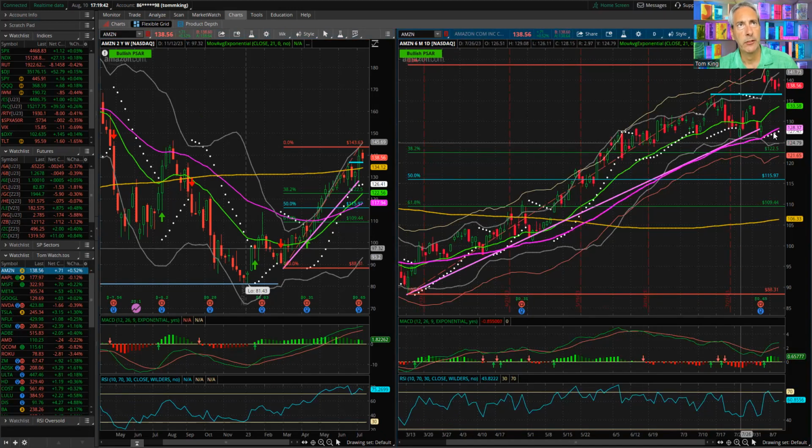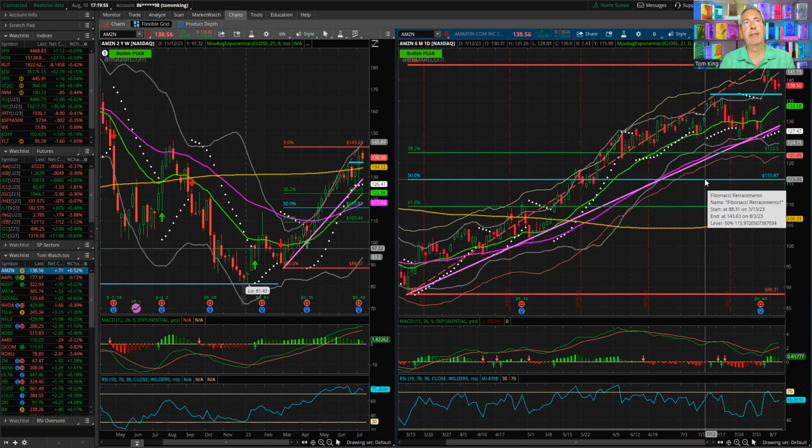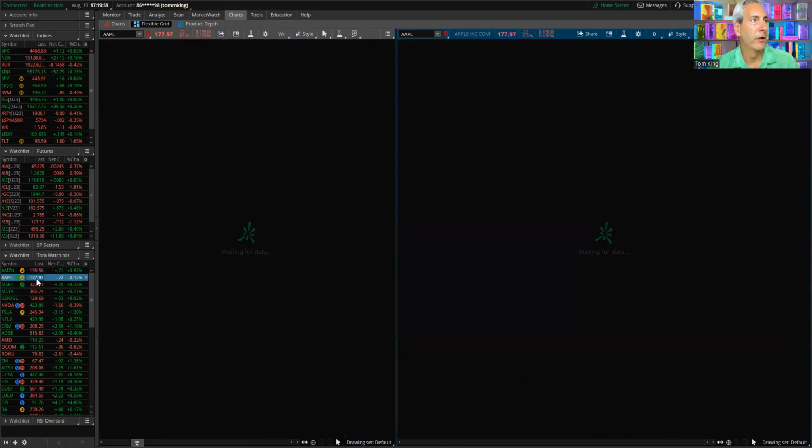I think you could look for this 21, then the 50 as our areas. You also have this uptrend line that we've been looking at here, so somewhere around the 125. So I think Amazon has several support levels to go through before it turns over.